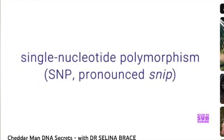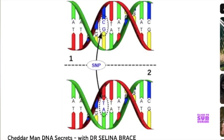So to clarify, these are sites in the genome where I might have a C and you might have a T. And when individuals have a different base at a single site, we call it a single nucleotide polymorphism, or SNP for short. So you quite often hear people talking about SNPs, and that's what they're talking about. So there are a lot of these SNPs associated with skin pigmentation.